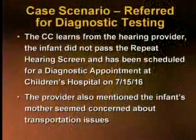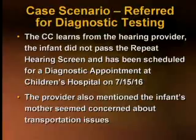The care coordinator learns from the hearing provider that they didn't pass the repeat hearing screen. They've scheduled a diagnostic appointment at Children's. And the provider also mentions that the mom seems a little bit concerned about transportation issues. She lives over in Walker County, and she doesn't have a reliable car. And so she's telling the doctor's office, I'm going to do my best to try to get to Children's, but, you know, I don't like driving in that city traffic.